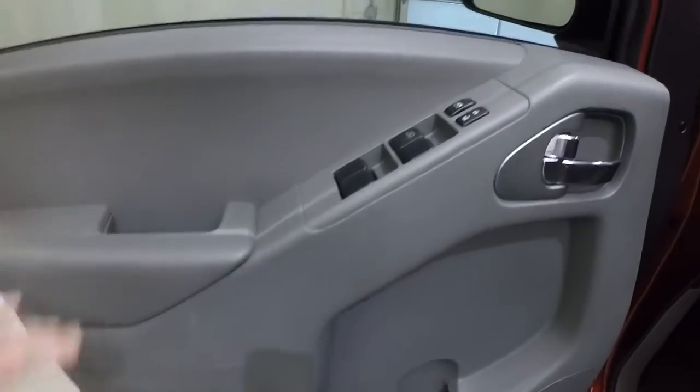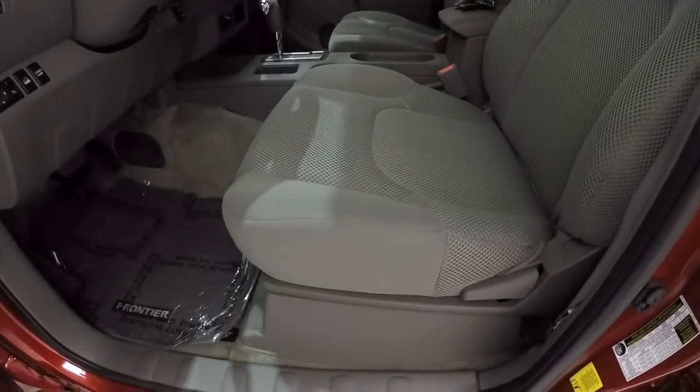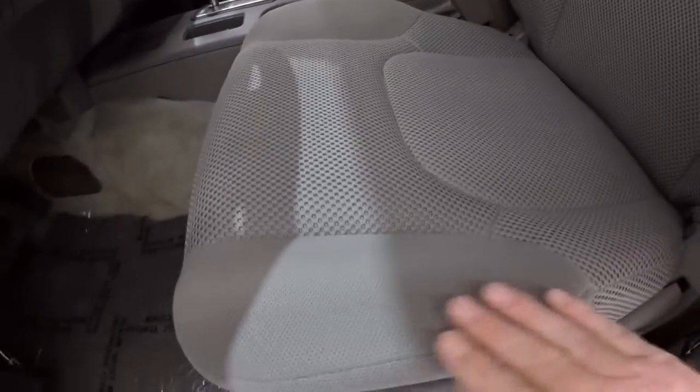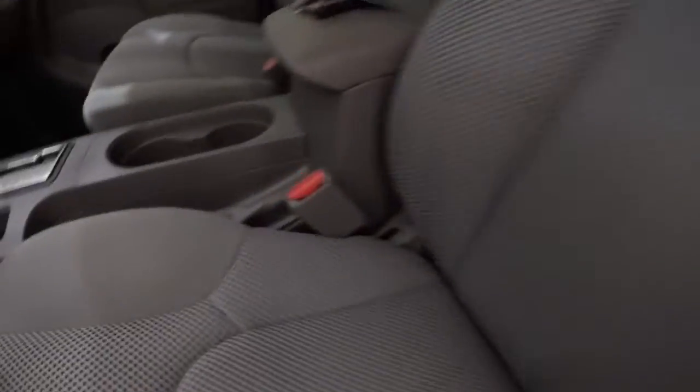Gray door panel, power locks, power windows, gray cloth. Driver's seat looks good. No problems there. Go ahead and take a look at your passenger seat. No problems there. Go ahead and show you it does come with 2 key fobs. Alright, and what's really cool about these seats, you got the gray trim, you got this nice kind of mesh gray insert. Alright, really cool material.